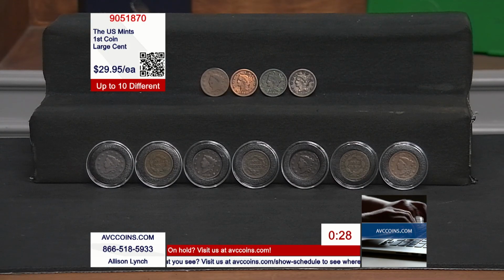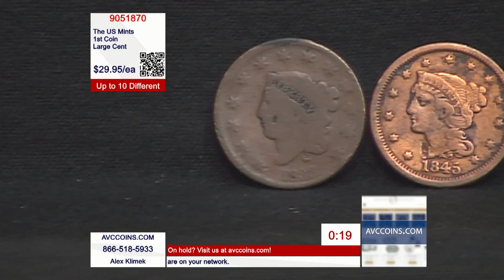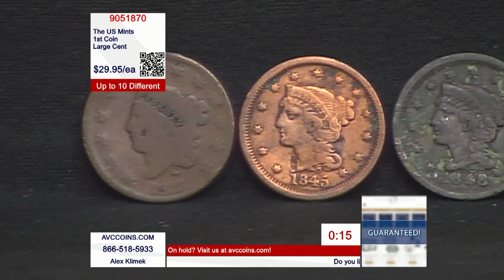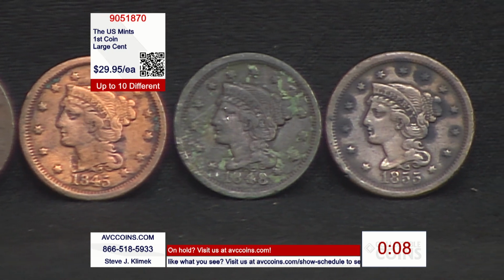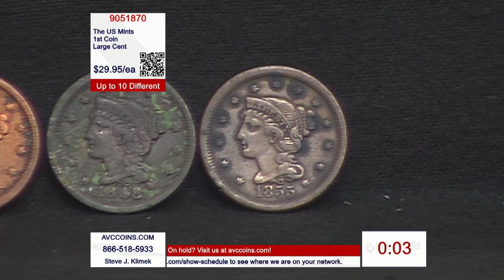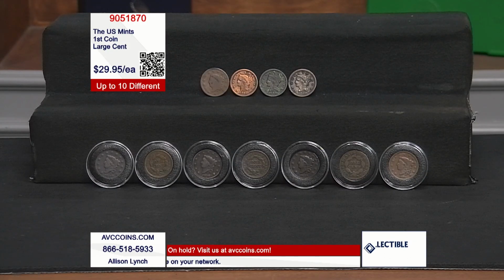Think about this. You can go back in history to our formation as a country and get the coin that our colonial forefathers would have been carrying. It would have been the coin in circulation, which is why there's so few of them. We changed the rules and made it illegal to melt this because we don't want any coppers to disappear. We need them in circulation. Silver wasn't available until the Comstock Lode came in after this coin was discontinued, right? In that flow. It is just something special.